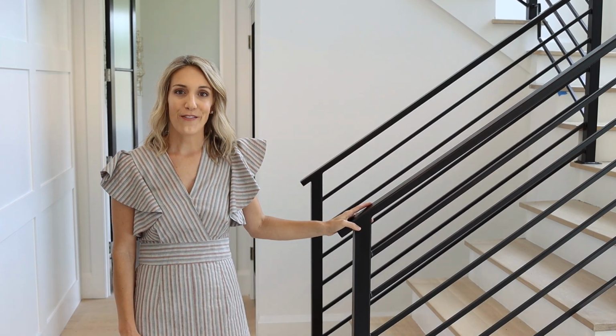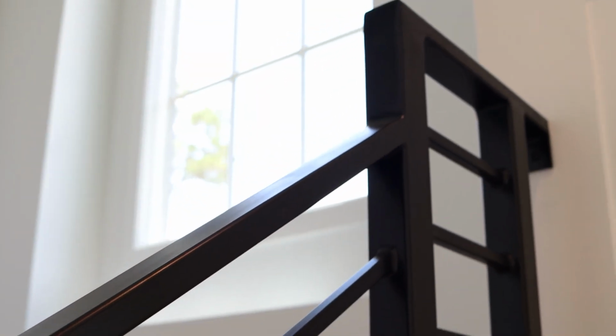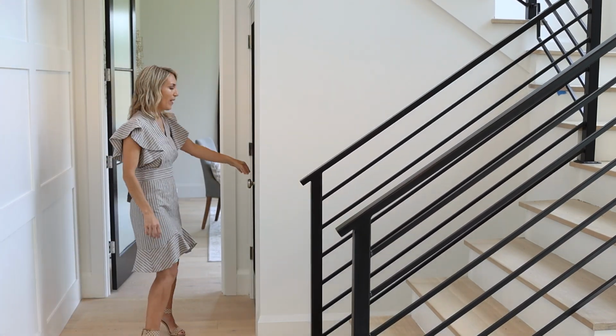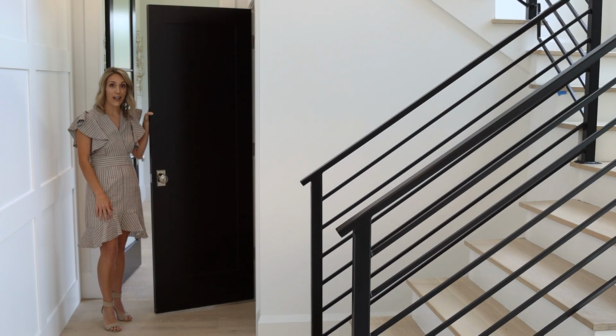Off the entry, you'll also find these stairs with a handsome horizontal iron railing. And when you walk a little bit more this way, you also have great storage under the stairs here. It also makes for a great hiding spot for your kids.